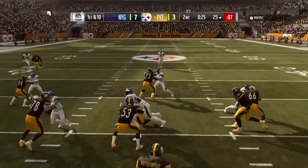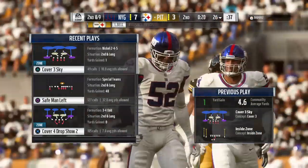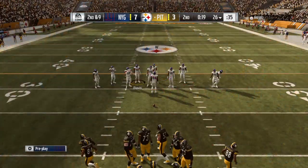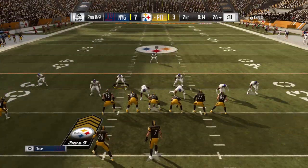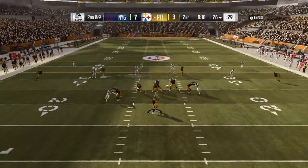They'll start out on the ground with Bell, and he'll get this one up to the 26. Alec Ogletree in on the stop. Well, it's time for them to be good teammates right here, and what I mean by that is possess the ball for a little while, get at least 2 first downs, give their defense a chance to settle down a little bit after they gave up a touchdown.